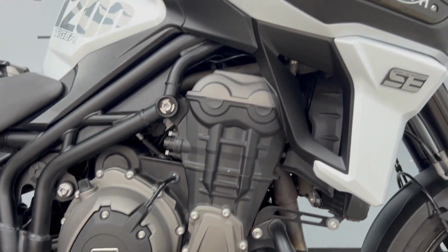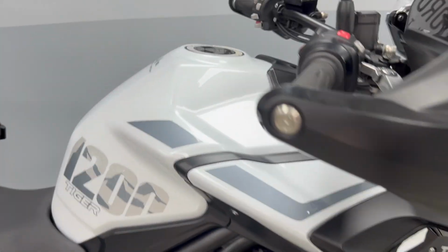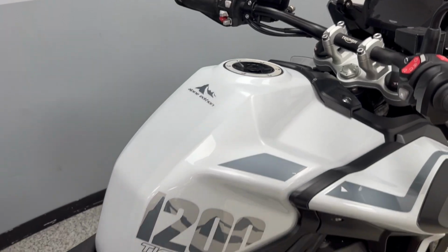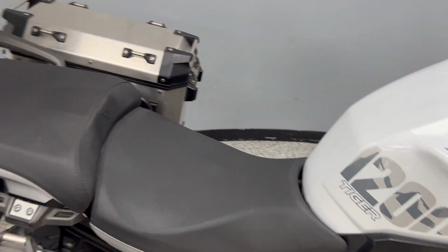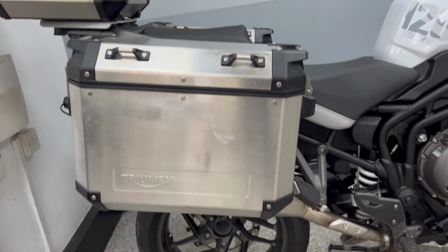This awesome adventure bike will be supplied serviced with a comprehensive pre-delivery inspection, 12 months MOT, and a 3-month warranty for your peace of mind. You also have the option to extend the warranty to 12 or 24 months for additional coverage.